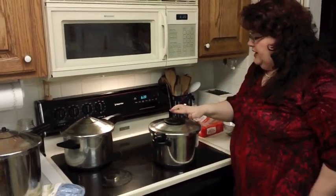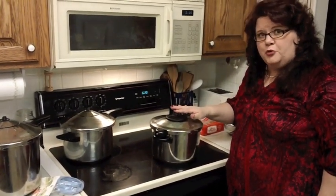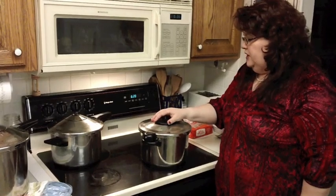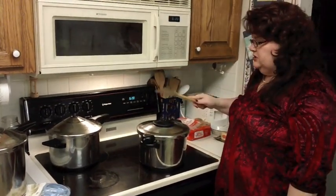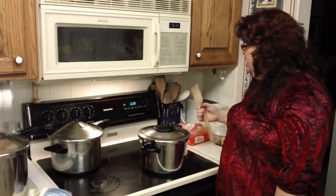Another thing is you can actually handle this directly. You can touch this directly when you want to release pressure, and I'll show you what that's like when I'm actually cooking with it. But you could also just take a wooden spoon and hit on that to release pressure too, if you don't want to get close to it.